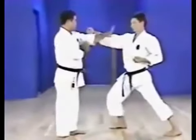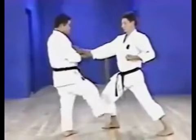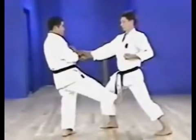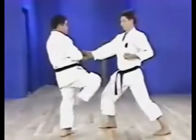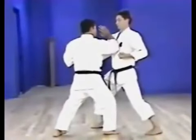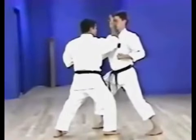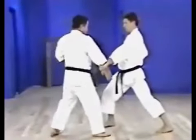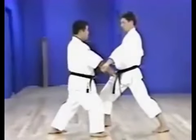Block Hikiuke and grasp the wrist. Kick to the groin area. There are a variety of different strikes you can use. Follow with the elbow and strike open hand to the face. The opponent then moves back and counterpunches. Block, then strike nukite to the solar plexus or other vital areas.